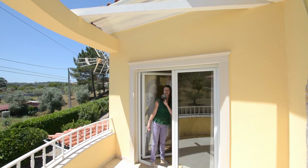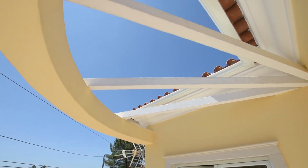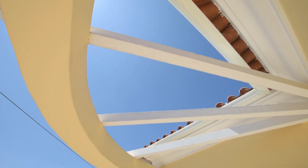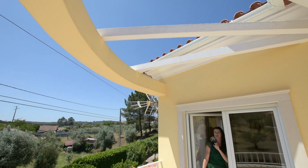I'm just going to take a shot of it. Yeah. I don't actually know what we're talking about. Yeah. It's almost like a windmill wheel.